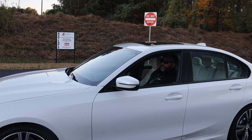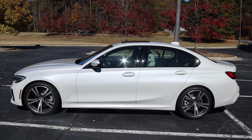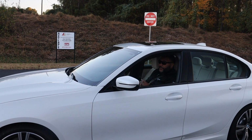And like I said, over the years, design-wise, BMW has really done a great job as far as the design and the craftsmanship of the car. They've really done a good job for it to be a German sports luxury car.